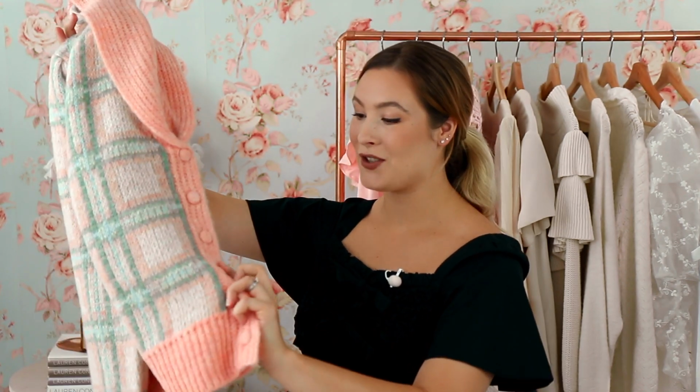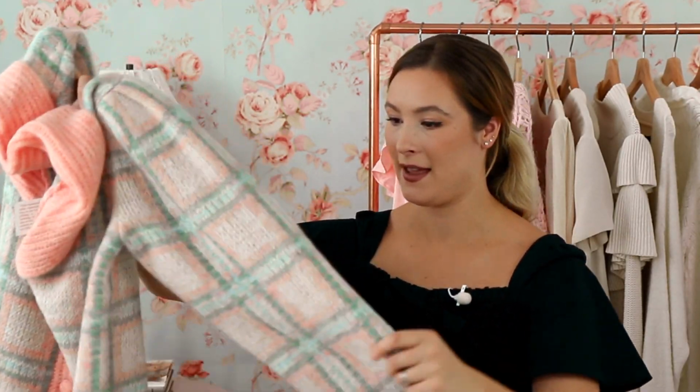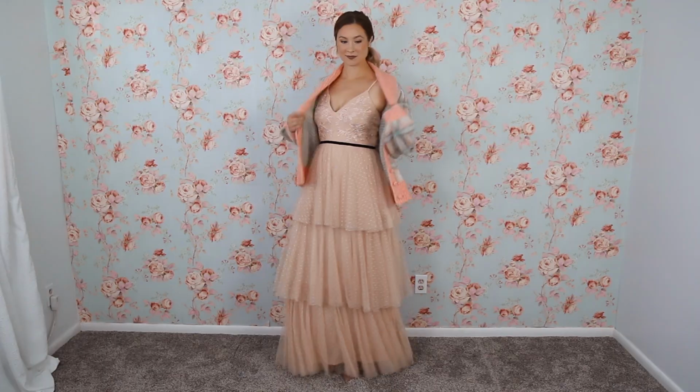It has those big chunky buttons, so it's a button-up cardigan style. It's not cropped. It's a nice oversized fit. I did get it in a large, but this one has plenty of room to work with. It does have a little bit of that puff sleeve, and I love the plaid pattern on this. It does have that fall feeling. I'm getting it.